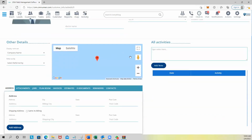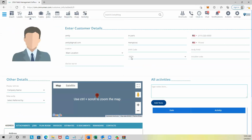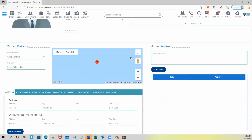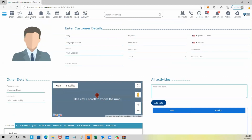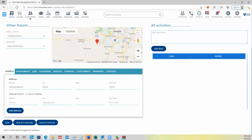Can you have a date in there that would then automatically put it in a calendar? Yeah, so I'll show you that as well, okay? Yeah. So I just entered that, then I need an address where I'm going to do the job. So for example, I'm going to drive to 456, whatever, some address, it will find me that on the map, okay? Perfect.